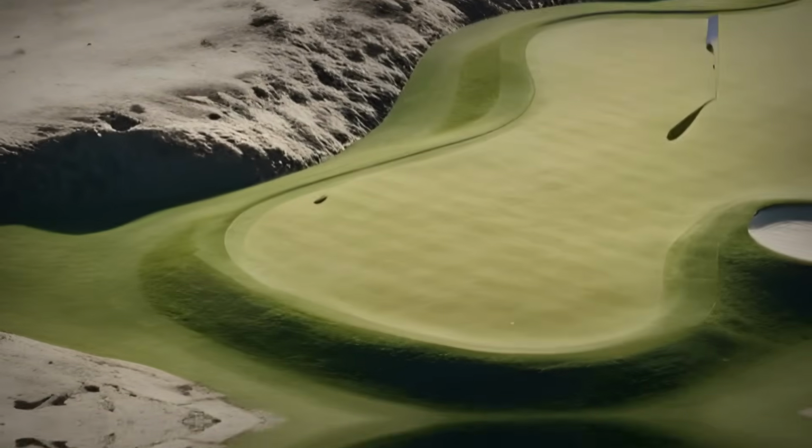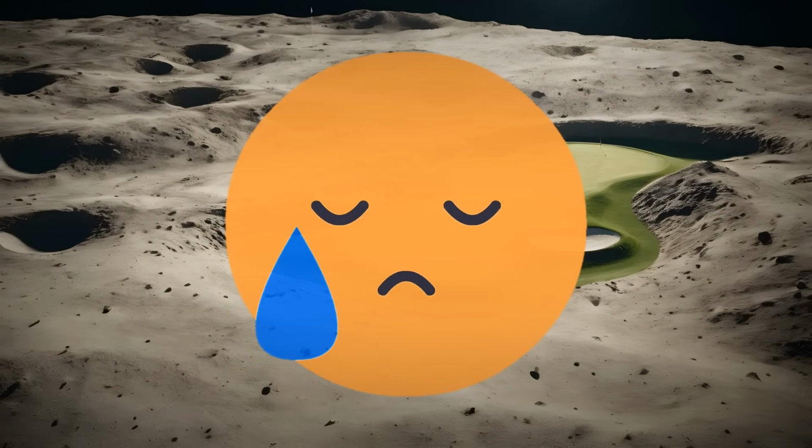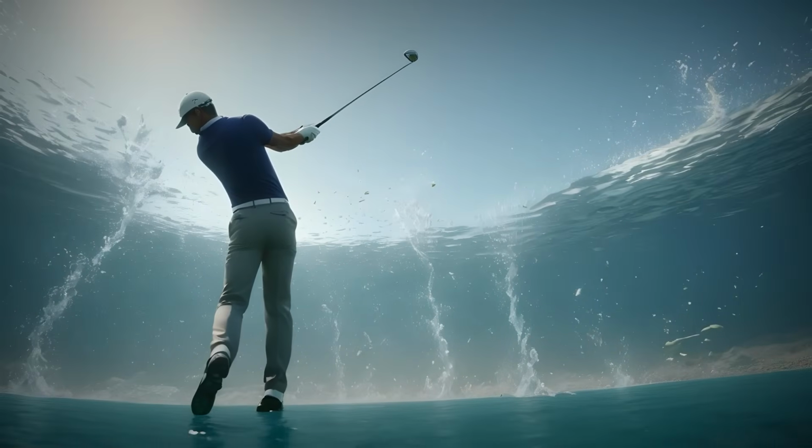Care to have a similar experience? Well, you might not be able to play golf on the Moon anytime soon, but you can give it a shot underwater. Some say the conditions are similar.